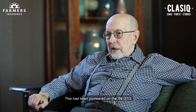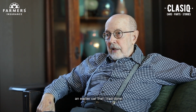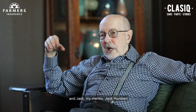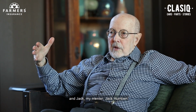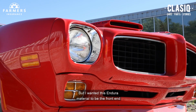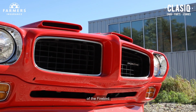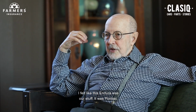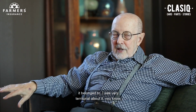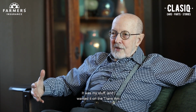This had been pioneered on the '68 GTO, an earlier car that I had done when I was in an advanced studio. I started it, and then it was finished, and Jack, my mentor, Jack Humbert, was running Pontiac Studio, and he finished it off up there. But I wanted this Endura material to be the front end of the Firebird. I felt like this Endura was our stuff. It was Pontiac. I was very territorial about it. It was my stuff, and I wanted it on the Trans Am.